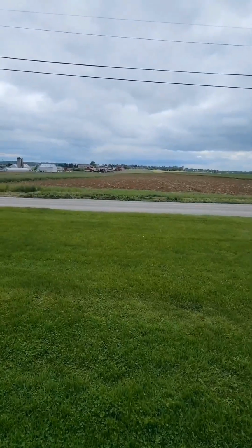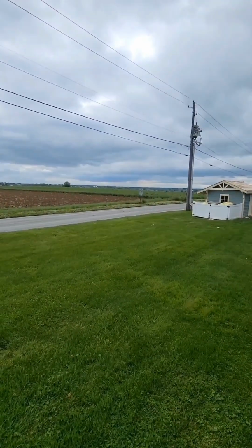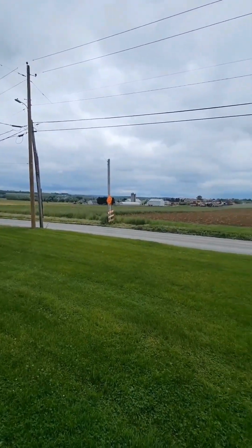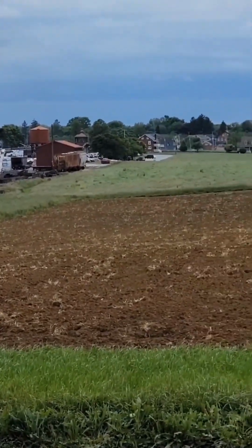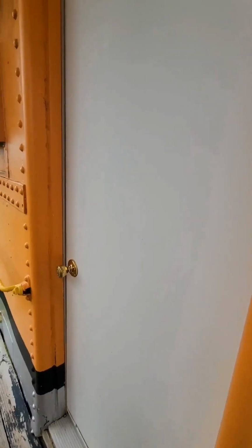Out here, you got a view of all the surrounding area. You have horses and buggies coming up and down this road. And of course, you got the Stroudsburg train station down here, guys. So we'll be able to see the trains too coming up and hear them. So we're gonna head on in. Let's check the magic key.